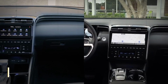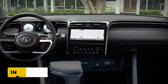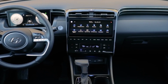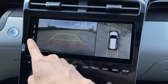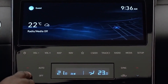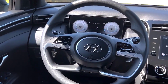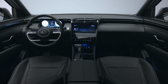How about the infotainment and connectivity? Hyundai has pulled out all the stops when it comes to the Santa Cruz's infotainment system, ensuring you're equipped with the latest and greatest technology. At the heart of it all is the contemporary infotainment setup, featuring a standard 8.0-inch touchscreen with the option to upgrade to a larger 10.3-inch screen for an even more immersive experience. But here's the twist: we can't help but think that Hyundai might have missed the mark by omitting physical controls, a small but significant misstep in an otherwise remarkable system.